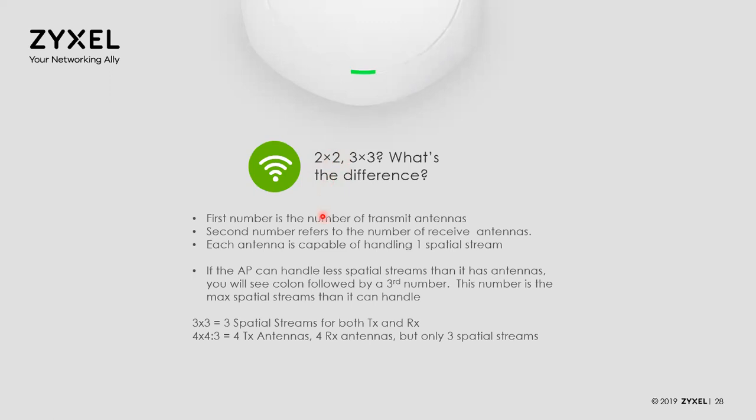So it can listen at fast speeds, but when it talks back to the access point, it talks back at a lower data rate. And then if you're looking at some equipment out there, particularly Cisco equipment, you will see something like 4x4:3. That's telling you you've got 4 antennas that can transmit, 4 antennas that can receive, but you can only actually use 3 of them at one time.